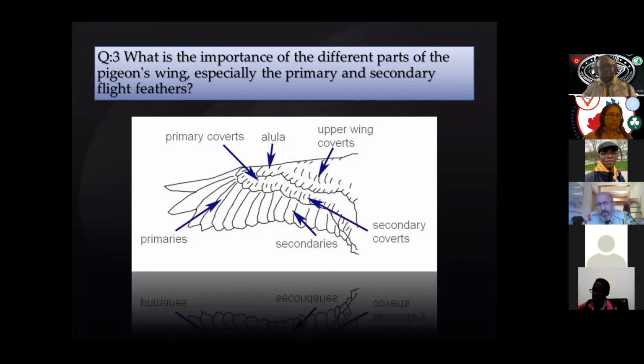Okay, thrust in flight. The coverts protect the primaries and the secondaries because the feather is attached to the ligaments, and the ligaments are attached to the bone. The coverts and the upper coverts are protecting the ligaments and protecting the upper feathers. Okay, but it's the primaries and the secondaries that produce flight.